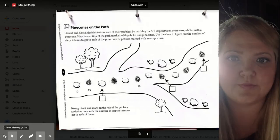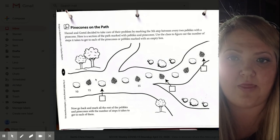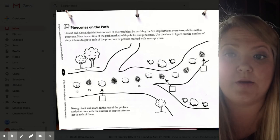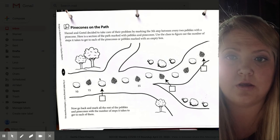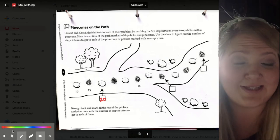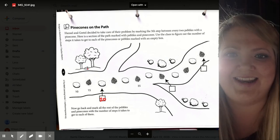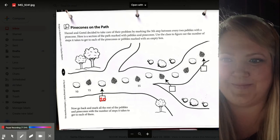lost. So here's their path where they have the pebbles. And then in the middle, they started to put their pine cones. So here was their first pebble when they walked 10 steps. So what would we put for this pebble? What number would we put in this box? That's right, 20, because the pebbles were counting by tens. 10, 20. That's right, that one would be 30.